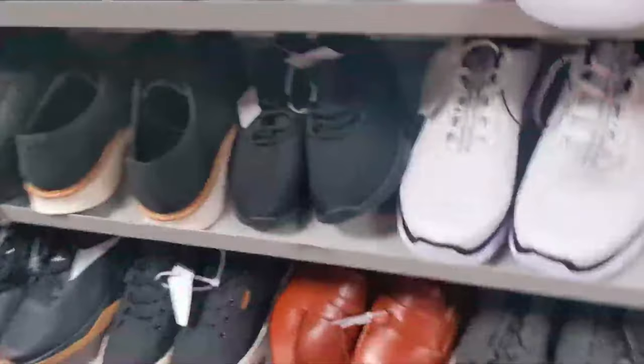These ones are $24.99. So those should be $24.99. Size 12 and a half. Yay, yay. And yay, yay. So those are winners right there. Really winners. You know? So I'm gonna look around one more time.